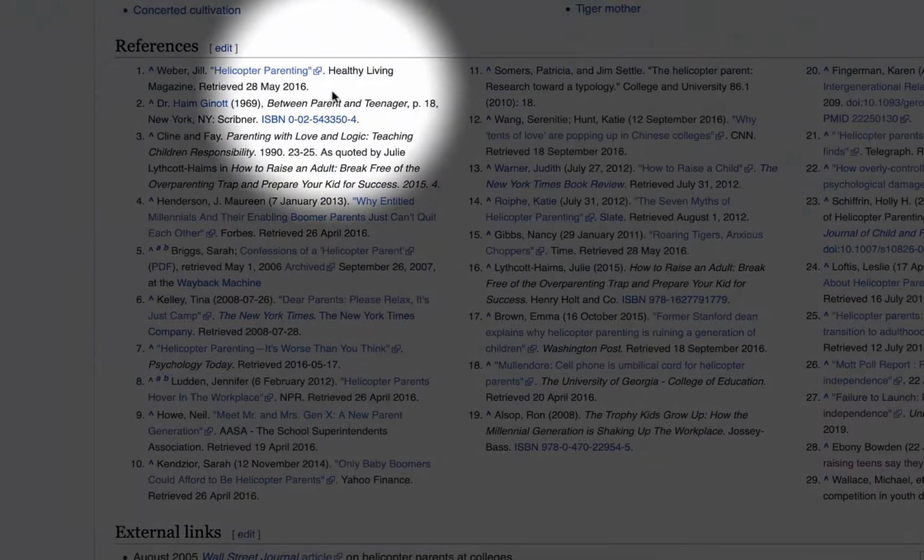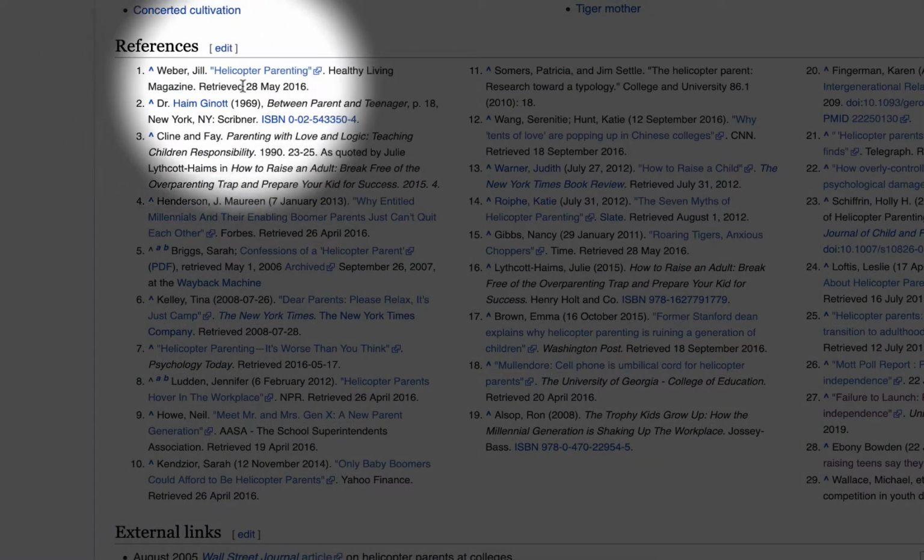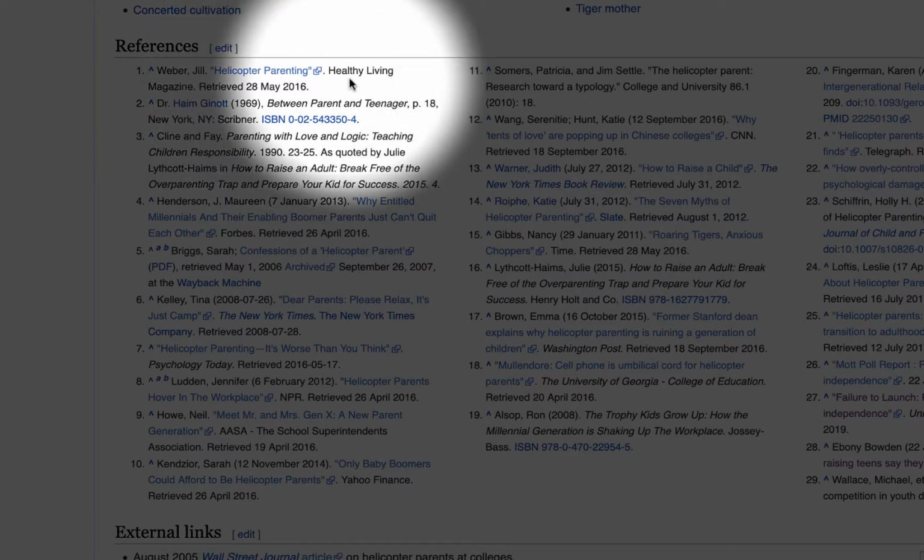And so here I can start looking through the references. We have author, title of the article, and then the source. So this one is Healthy Living Magazine. That's more of a popular magazine, something you would find in the grocery stores. So I'm going to bypass that. It's going to be less academically rigorous, so less of an authority.